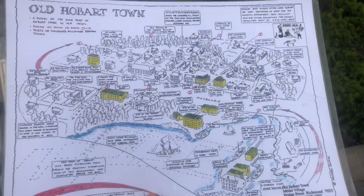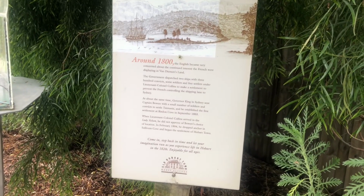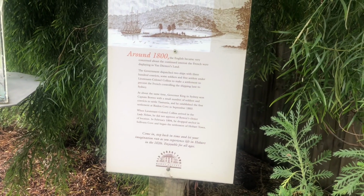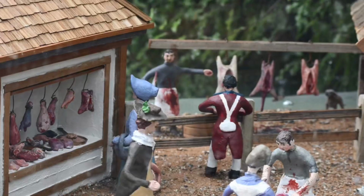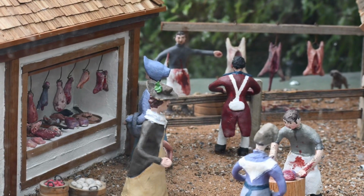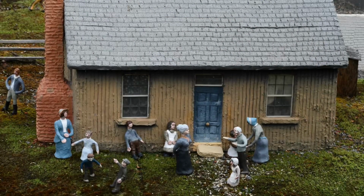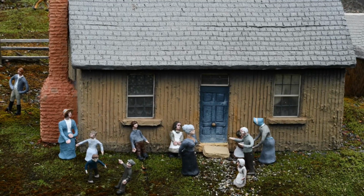Alright guys, so we've paid, we've got the map, we're starting here. So the settlement of Van Diemen's Land. Around 1800, the English became very concerned about the continued interest the French were displaying in Van Diemen's Land. So the government dispatched 2 ships with 300 convicts, some soldiers and free settlers under Lieutenant Colonel Collins to make a settlement to prevent the French controlling the ship lane to Sydney.